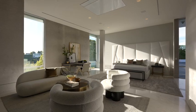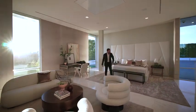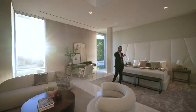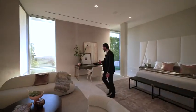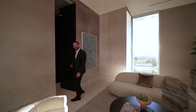Seating area off of the entry, king-size bed with a padded back wall, super spacious room. Has a door that opens up to the motor court for easy access. And come in here, I'm trying to figure out which details I want to point out because there are so many. Let's quickly check out the bathroom.